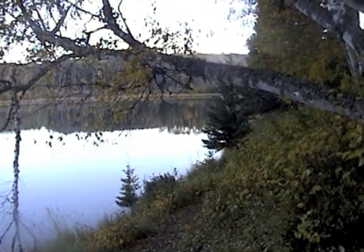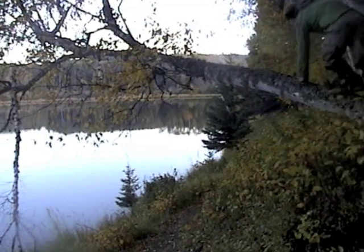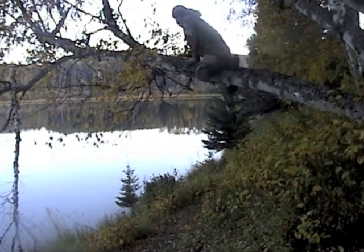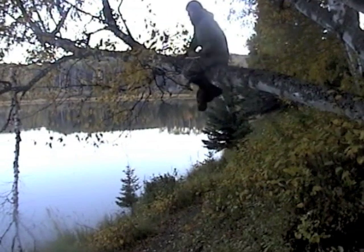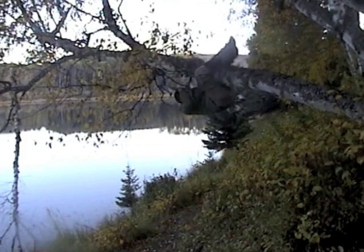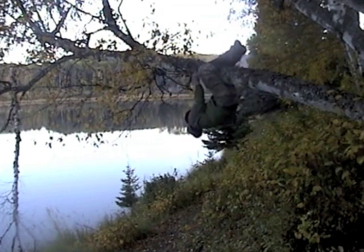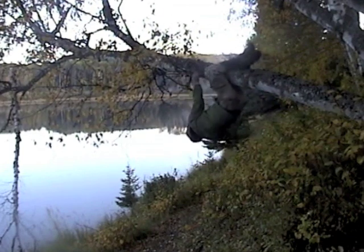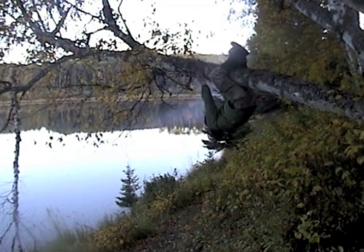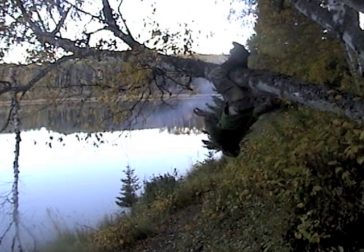Gonna go and hang out on the tree for a minute. When you lock your legs tight enough, you can let your whole body hang out when it looks like the world's upside down.